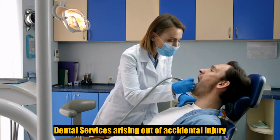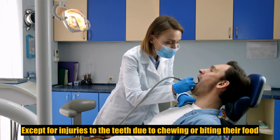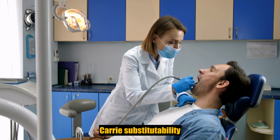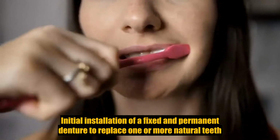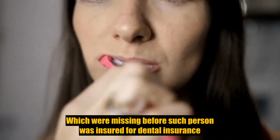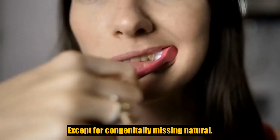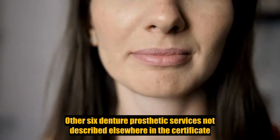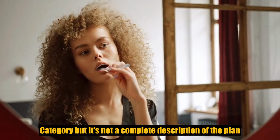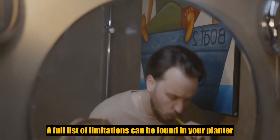Dental services arising out of accidental injury to the teeth and supporting structures, except for injuries to the teeth due to chewing or biting of food. Caries susceptibility tests. Initial installation of a fixed and permanent denture to replace one or more natural teeth, which were missing before such person was insured for dental insurance, except for congenitally missing natural teeth. Other fixed denture prosthetic services not described elsewhere. This is not a complete description of the plan. A full list of limitations can be found in your plan certificate.